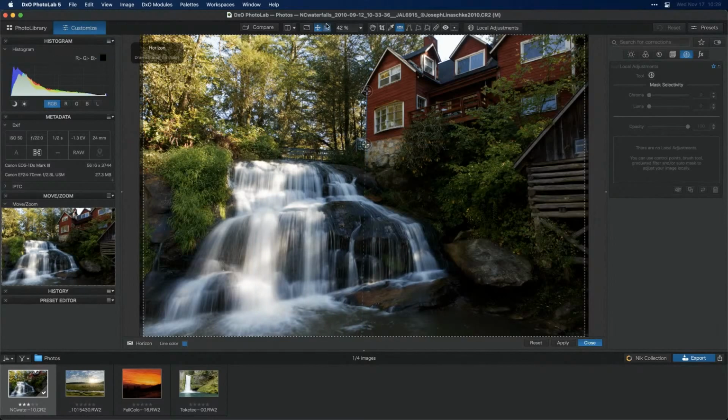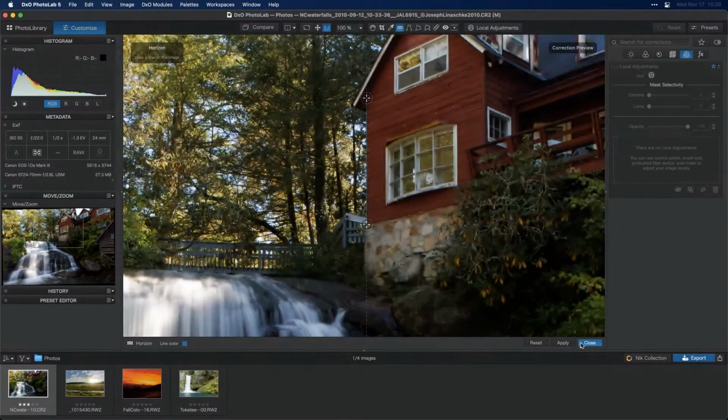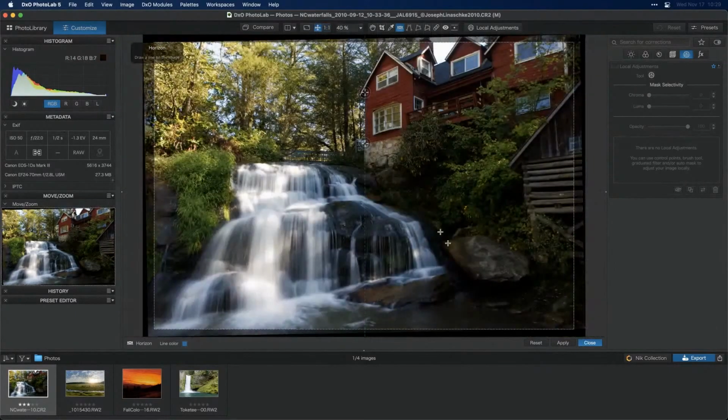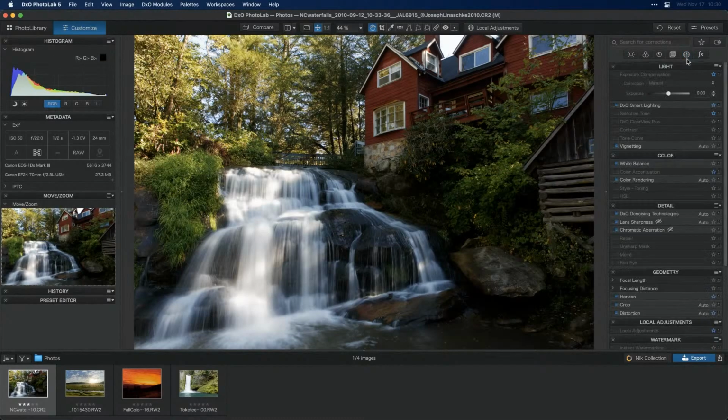So let's go in here. I'll actually go in a little bit closer on this and really make sure that I'm lined up on the edge of that building in there. Now, here's an important point. Just because it's technically accurate, as it's about to be, doesn't necessarily mean it's right. Sometimes you look at that and you go, "Well, I kind of want it to be leaning just a little bit off. Like it feels a little bit too straight in there."